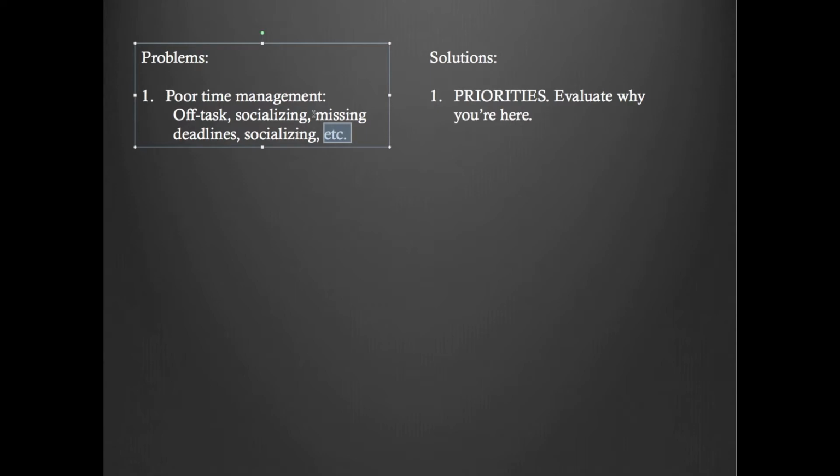Poor time management. Case in point, I've got a group of young ladies in one of my art classes. They're A and B students outside of my class, but in my class, they're C-level students. It's because they're so busy talking to each other, they're not actually working.